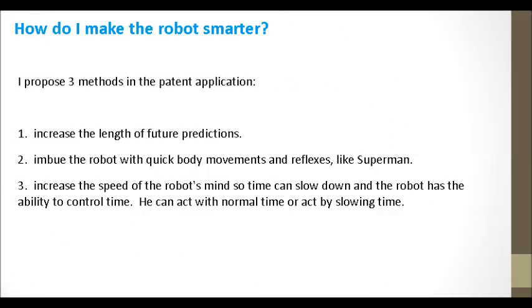How do I make the robot smarter? I propose 3 methods in the patent application. 1. Increase the length of future predictions. The farther into the future the robot can predict, the smarter it becomes. For example, if Microsoft builds a robot that can predict 2 minutes into the future, and I build a robot that can predict 5 hours into the future, that means I have a smarter robot. 2. Imbue the robot with quick body movements and reflexes, like Superman. 3. Increase the speed of the robot's mind so time can slow down and the robot has the ability to control time. He can act with normal time or act by slowing time.